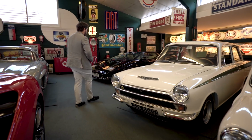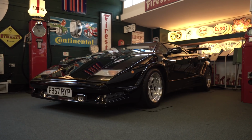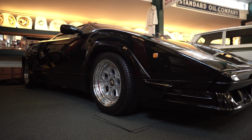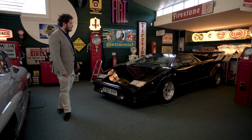And then if we move further back here, we have the 25th anniversary Countach. Now bearing in mind, this does have a lot of extreme body styling. At the moment, it does have the airboxes off because it is currently at Lamborghini for work. So we have the air filters being changed and a few touch-ups, because this is also driven quite a lot.